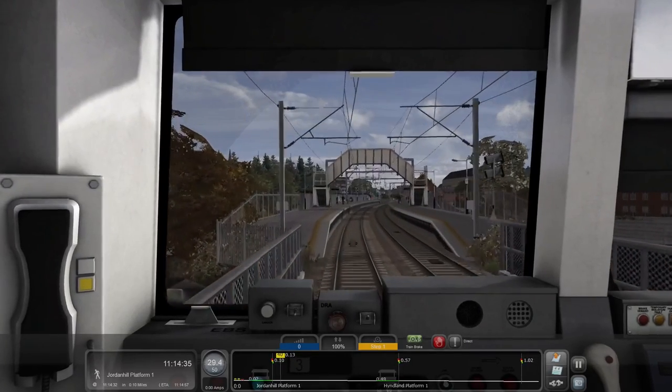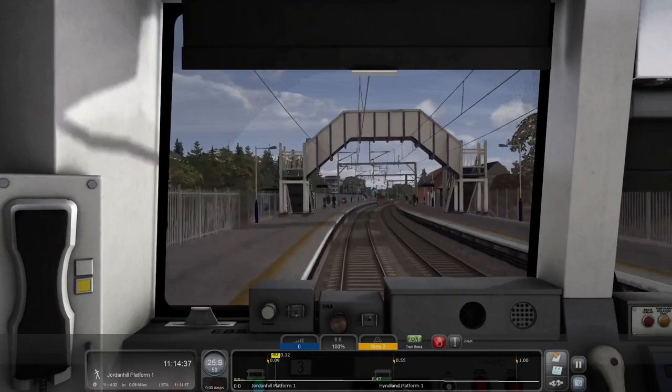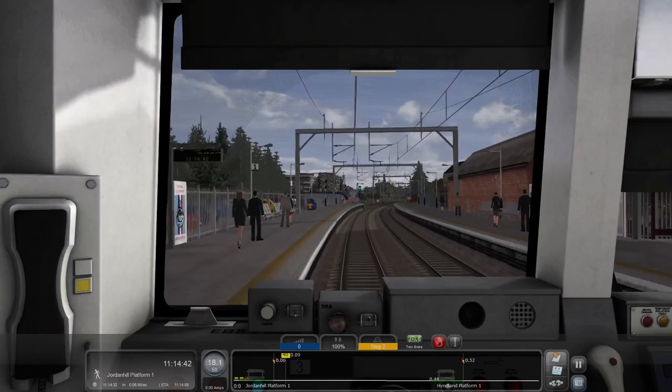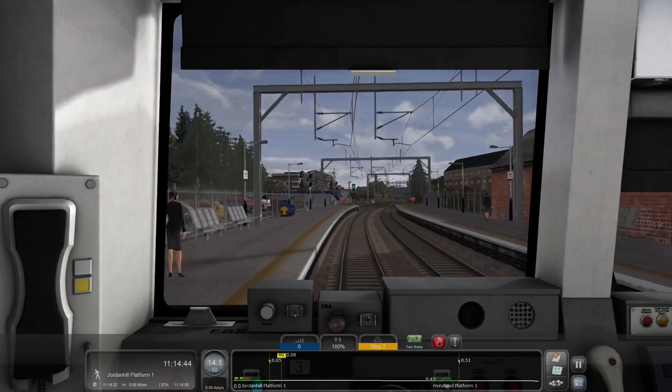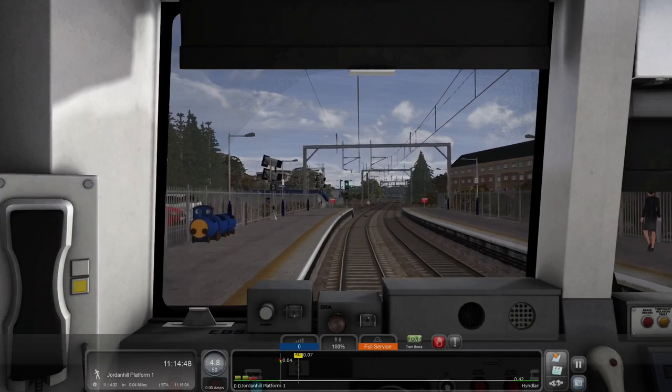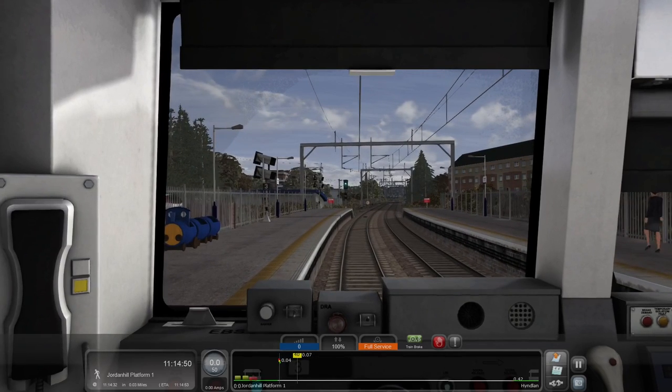Now we're going to hit the brakes, for sure. That's the platform now. Full service. We're fully in the platform. Get the doors open quickly so I'm on time. Go!